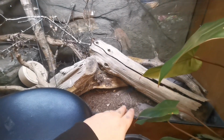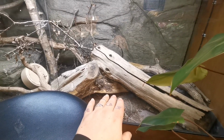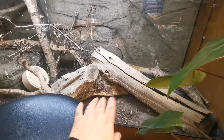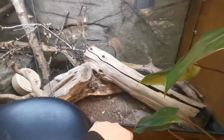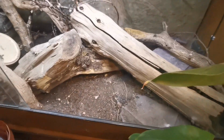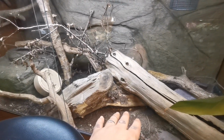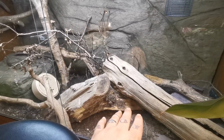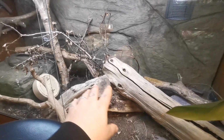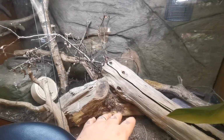I'm going to probably strip away the top level of soil in this viv, just in case there was any urates or anything like that that kind of fell through. And then I'm going to re-soil this a little bit higher with soil. And then I'm going to try and get some Boston ferns in here, a little bit of greenery on the go, which I think will be cool.